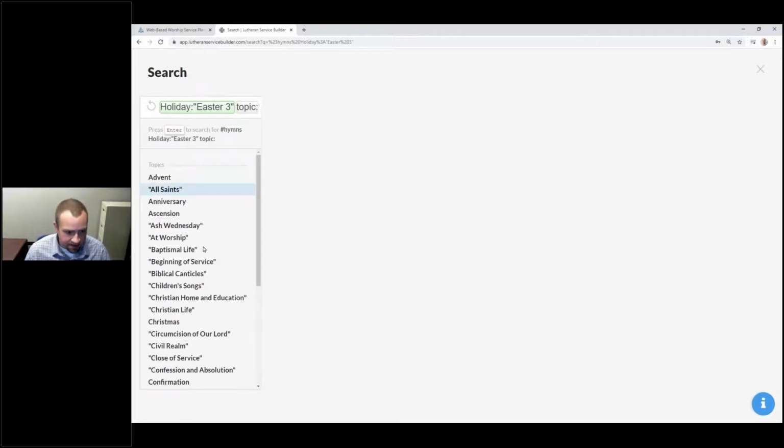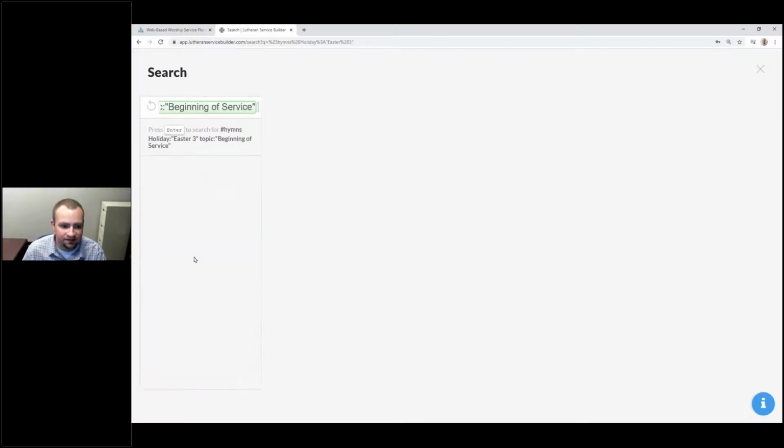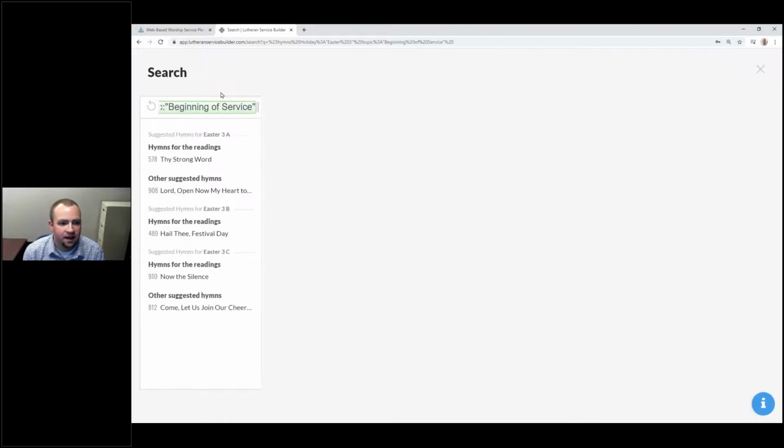And then if I want to do topic, we can say beginning of the service. Now I don't have to type these all out. I can just go down here and click this and it'll add that in. And then I'll hit enter. And look at that. I have a number of hymns that are appropriate for today. So you see hymns for the readings on Easter 3 or other suggested hymns.